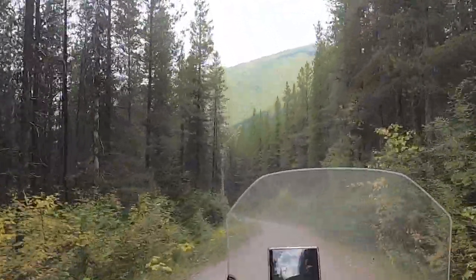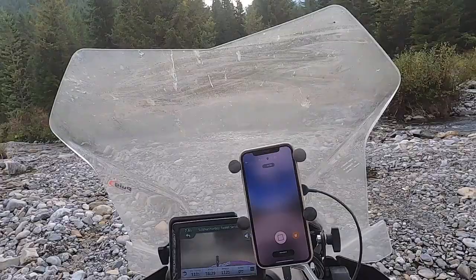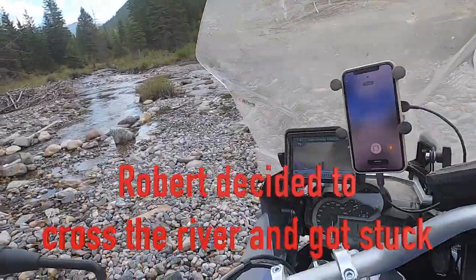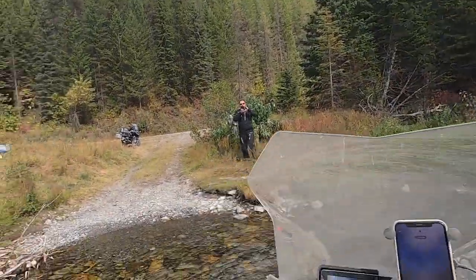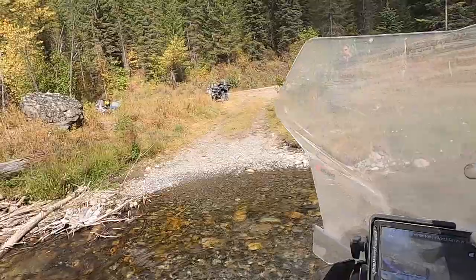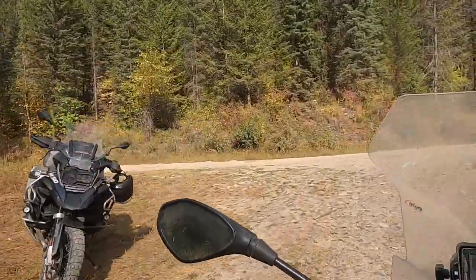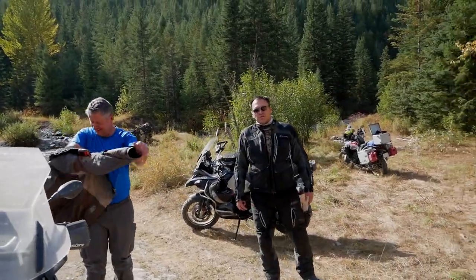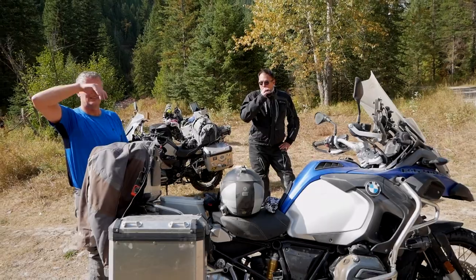Downhill. Alright guys, so we made it to our half of the day. Half of the day or a little bit more than half of the day? More than half of the day. We got what, 120 kilometers? Yeah, excellent location.